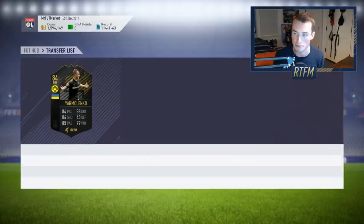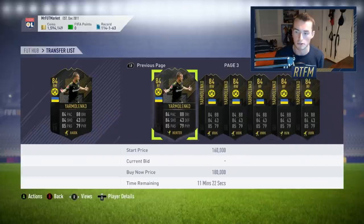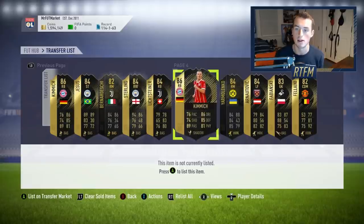So I went ahead, I got Yarmolenko for 122k, and if you look already, I believe he's already 140k, 145k, and he's playing tomorrow. So I'm already in the profit zone there. There's a ton of other cards.